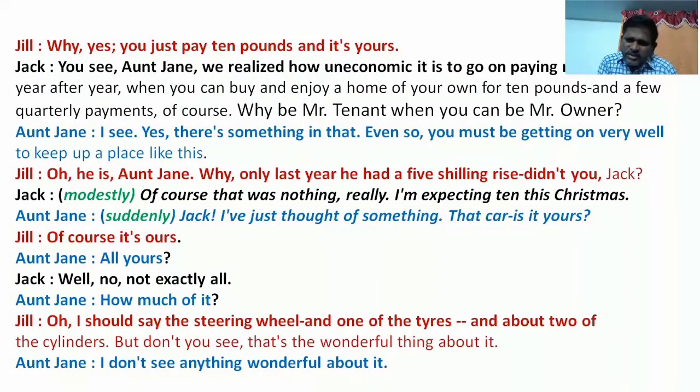Aunt Jane: And then I see, yes, there is something in that. Even so, you must be getting on very well to keep up a place like this. Really, maintaining this place is really something. One of my friends bought a house in an apartment. There, he was just paying nothing. He was just living there. But for the maintenance of the apartment, for lift maintenance and watchman maintenance and some other maintenance and so on, he has been paying 2,000 rupees.